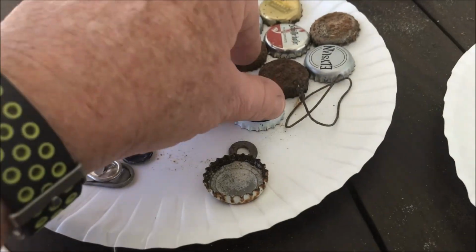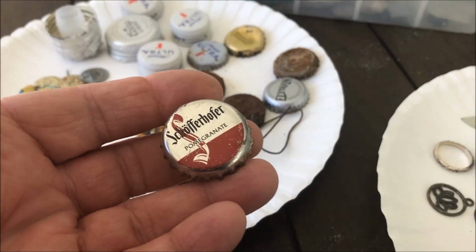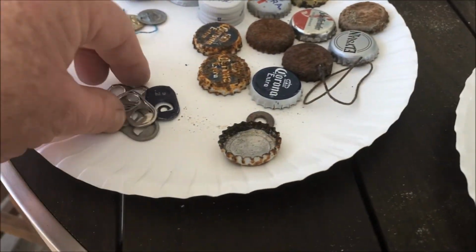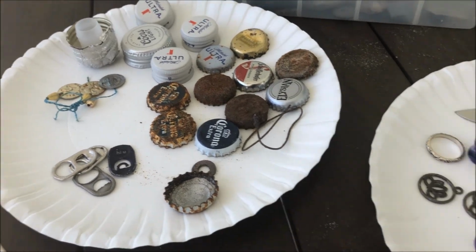And some of these tops, like I've said before, if they're in good shape like this, I can sell them on eBay to crafters. And they also buy these, the crafters, on eBay. So I just wanted to show you what I found.